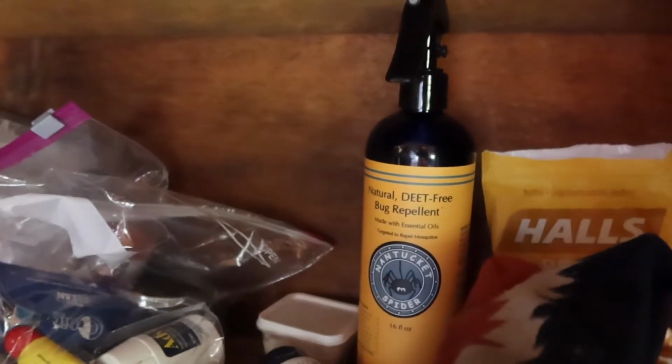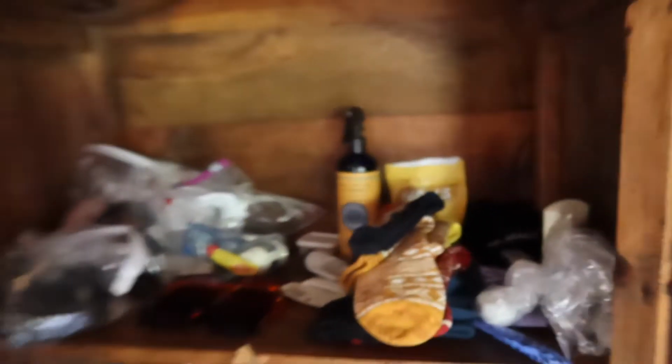Ooh, you need this when you come to Belize, okay? This is the deep free bug repellent, natural bug repellent. You need that. If you don't bring nothing else, you need some bug spray because guess what? The bugs are crazy, okay?